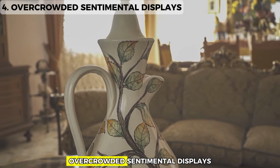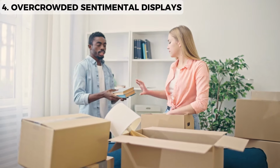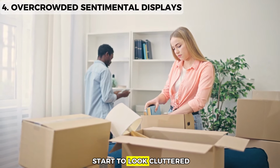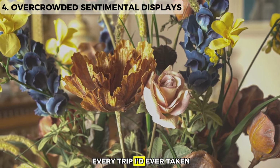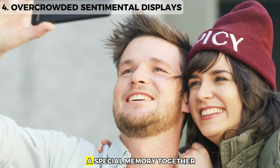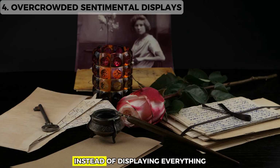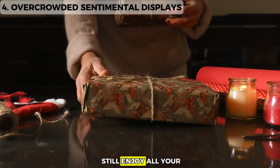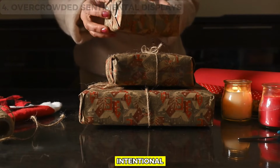4. Overcrowded sentimental displays. Sentimental items are wonderful, but when every surface is covered with knickknacks and mementos, it can start to look cluttered. I used to display every single souvenir from every trip I'd ever taken, while each item held a special memory. Together, they created visual chaos. Instead of displaying everything at once, try rotating your sentimental items seasonally. This way, you can still enjoy all your special pieces, but your space will feel less cluttered and more intentional.